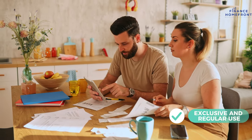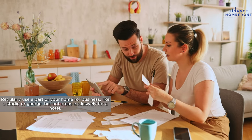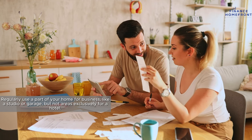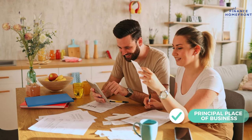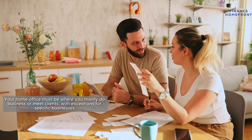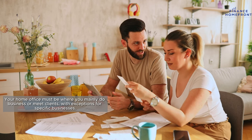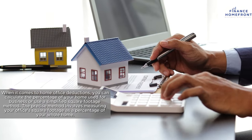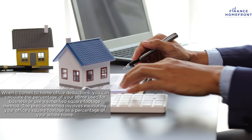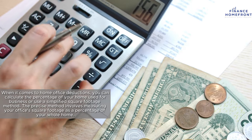Exclusive and regular use. Regularly use a part of your home for business, like a studio or garage, but not areas exclusively for a hotel. Principal place of business. Your home office must be where you mainly do business or meet clients, with exceptions for specific businesses. When it comes to home office deductions, you can calculate the percentage of your home used for business or use a simplified square footage method.